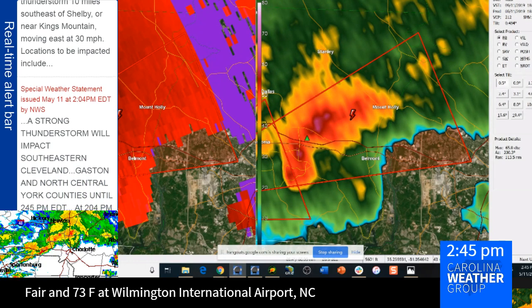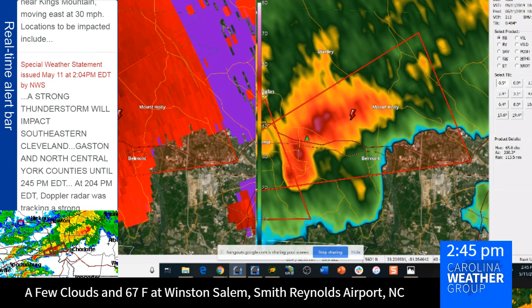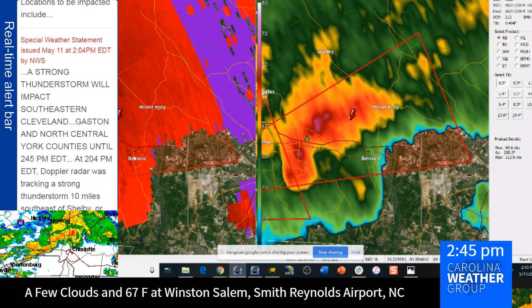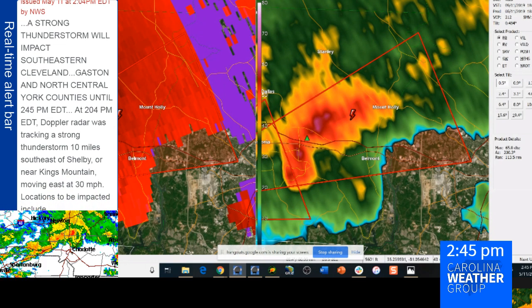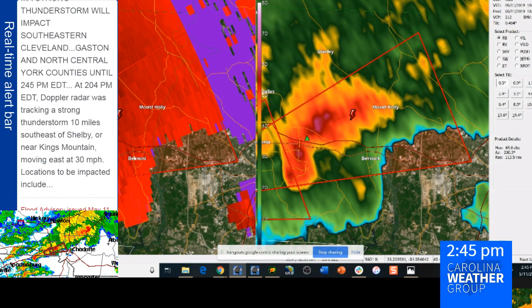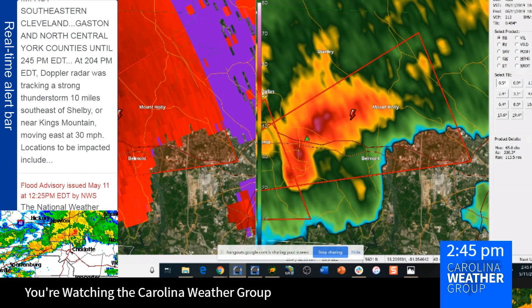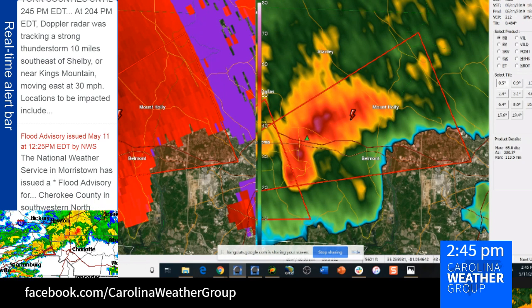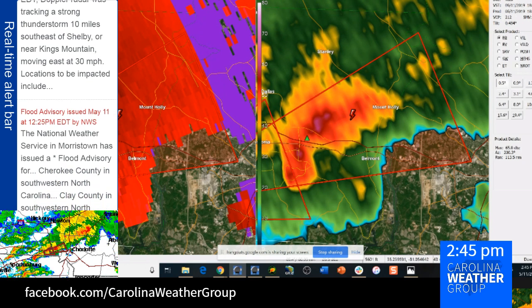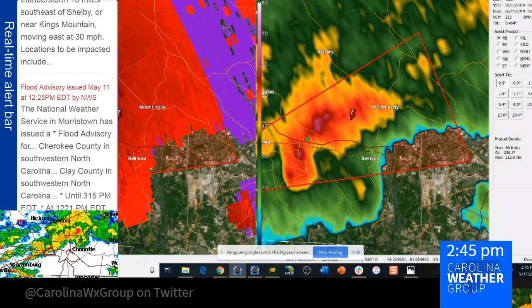So you can see radar here. I'm going to look on my phone, see if you guys have any comments with this. See if we have anything coming in from the area. I don't see anything right now, so that is good. At least none of you all are reporting any damage, and that's good. We want to keep you safe.